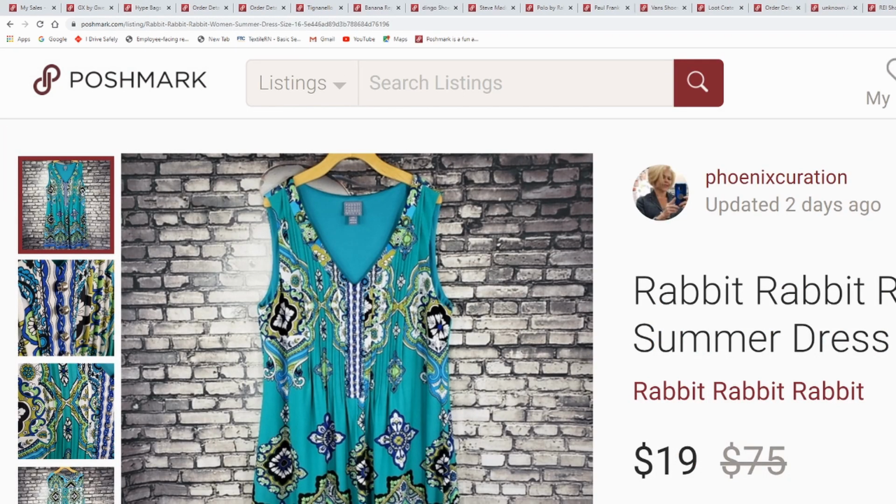This is a women's summer dress, and this I believe is a J.C. Penney's brand, and I got this at the bins.